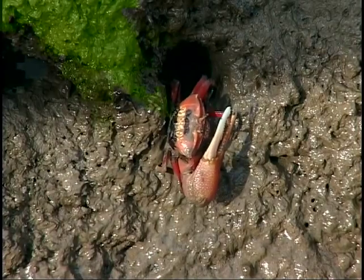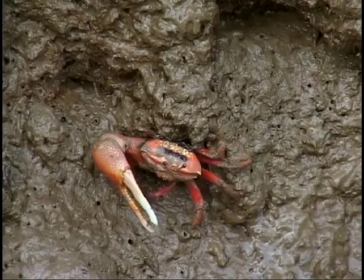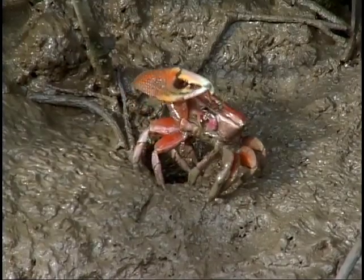Fiddler crabs also live in burrows. The male has a tiny claw for feeding and a huge claw for seeing off rival males and attracting females. Hello, girls!